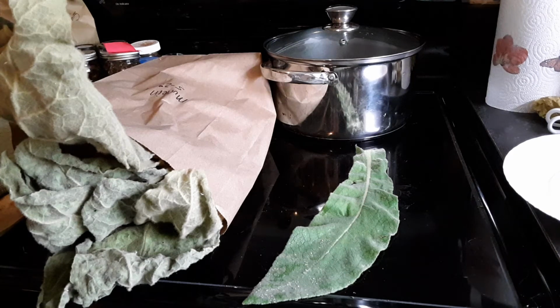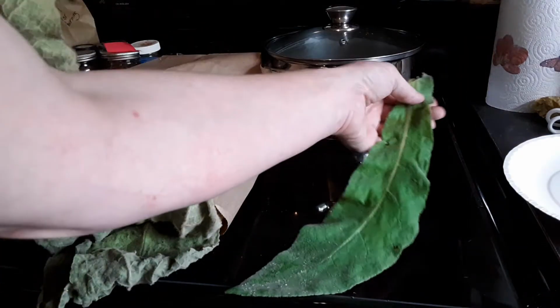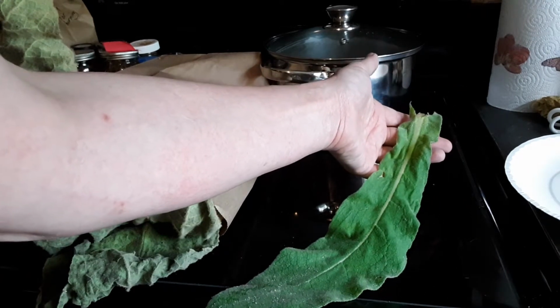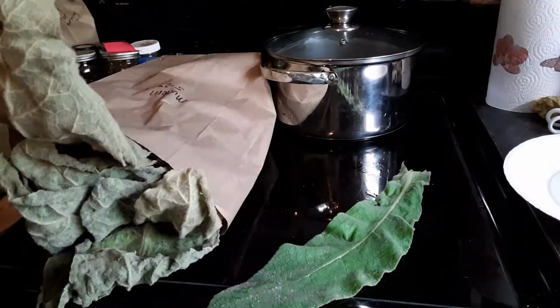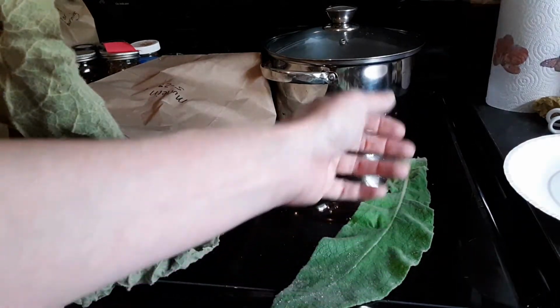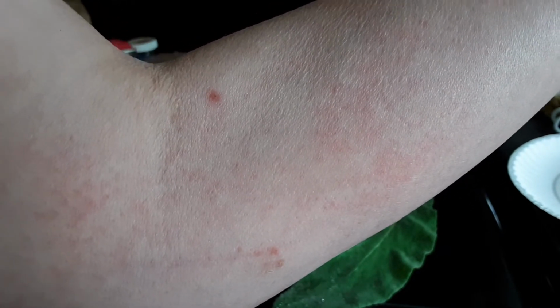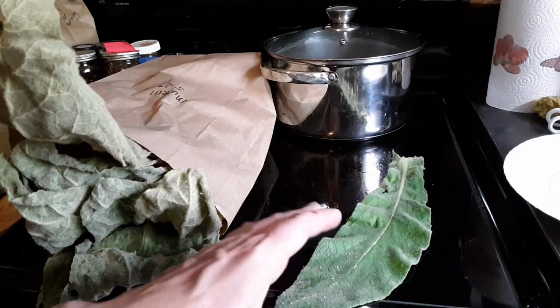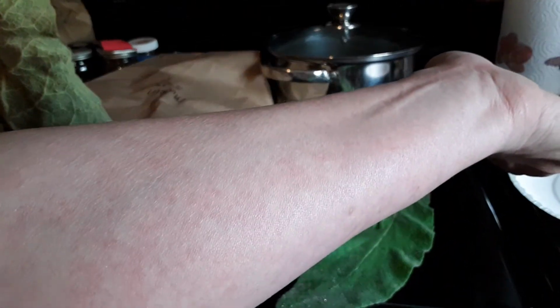I have never exhibited any allergic reaction from internally taking mullein or from gathering mullein. But when I gather mullein, I gather it in my hand like that, and I grab it together, and then I bring it in and I wash it immediately. That may help. So that is what happened, because when I took this leaf and rubbed it on my arm, can y'all see that red rash right there? That's what happened from the mullein leaf. My mullein leaf, that I know nothing has come in contact with it.